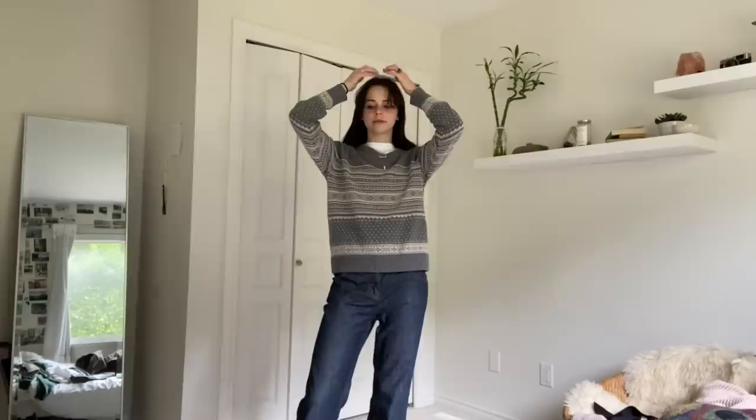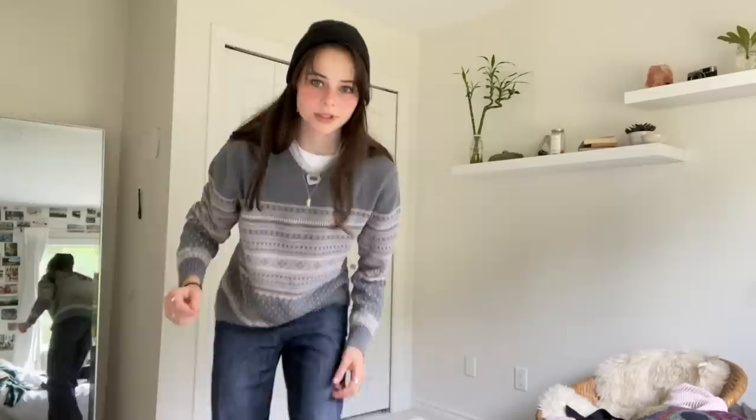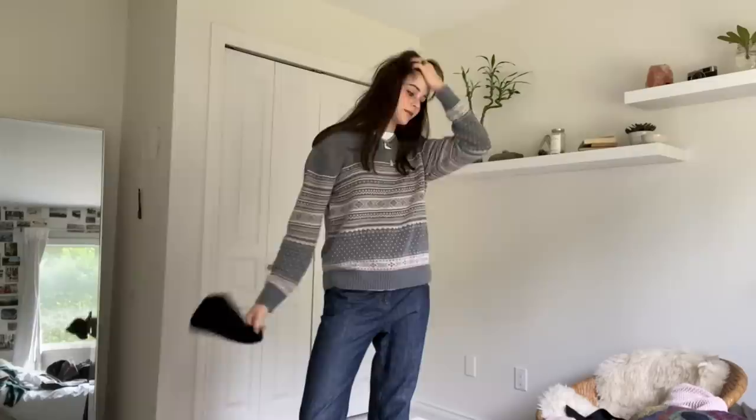You know what? Maybe I'll show you what that looks like, and then you can see why I don't wear beanies. This is why I don't wear beanies. I look stupid. Yeah, I don't think I'm gonna be wearing this. But anyway, I like this outfit, so yeah.